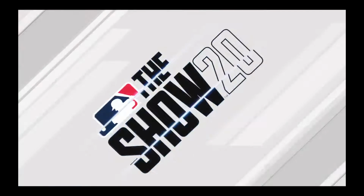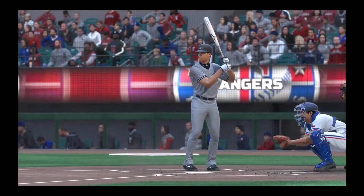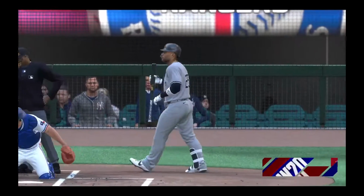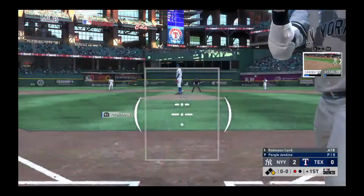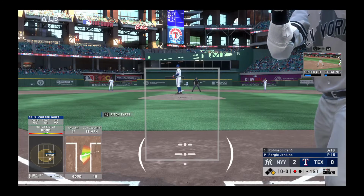Hey, Dero, they're off to a nice 2-0 lead right here. Now I think it's time to keep the pressure on and try to add on. Yeah, this guy's a quality pitcher, and you know at any moment he gets into a rhythm, he can rattle off some donuts up there. So this is a nice job by the offense, but not done yet.